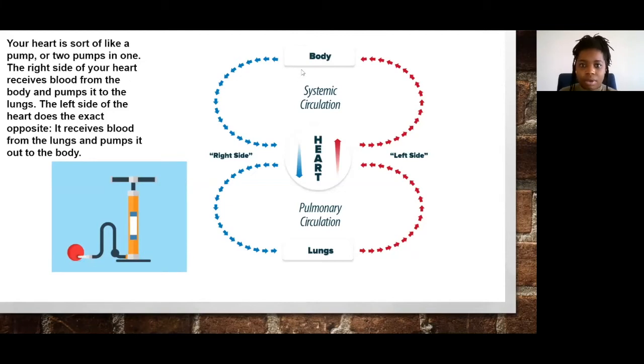So if we follow the arrows, we see the blue side, which is the side that doesn't have as much oxygen as it should, it goes to the lungs to pick up the oxygen. And then if we follow the red arrows, that means the oxygen is now in place and the blood is now bright red. So it goes through to the left side of the heart to be pumped through the body to drop all that oxygen off again and does the same thing over and over.